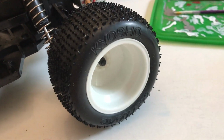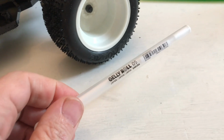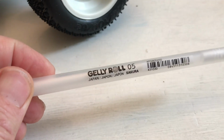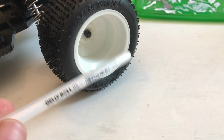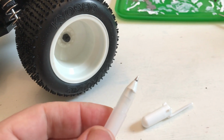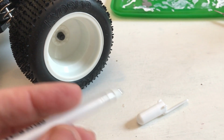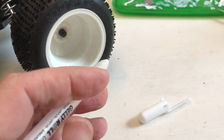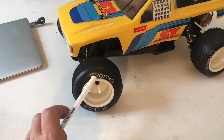Okay, so now I just want to do a little bit of tire lettering, and I use these gel pens. They're called jelly rolls, and this one is a 05 one, but this is for me the easiest way to do it. I'll show you the pen. More like an ink pen type style, but the gel comes out really nice and smooth, so not very hard to do. And you just take your time. It looks really good.